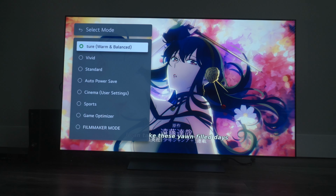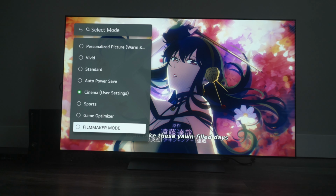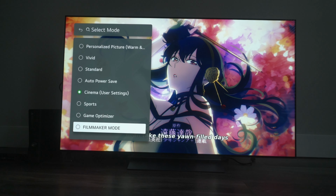Now, of course, this is the AI's assessment of what my preference would be. This is how I actually set up the television. A big difference. And then, of course, this is comparatively Filmmaker Mode. So in real time, you're able to see these changes and what they do to an image.